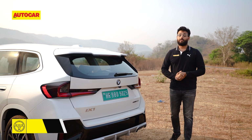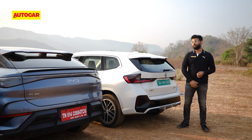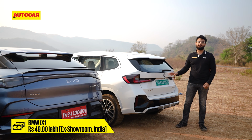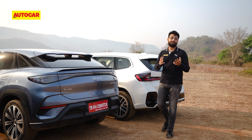So what's the verdict? Well, you have the BMW iX1 first in long wheelbase, guys. If you have a liking for the brand value and if you want the BMW badge at 49 lakh rupees, this is incredible value. But yes, it is going to be a compromise when it comes to space, when it comes to a few features as well, and of course the range.